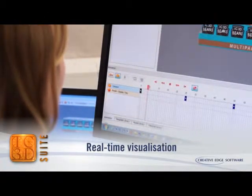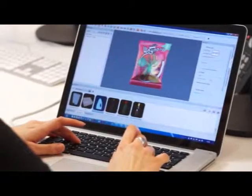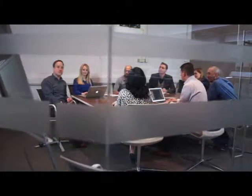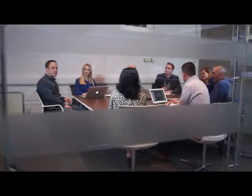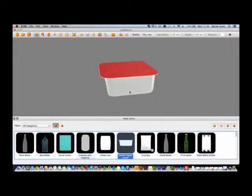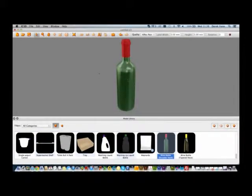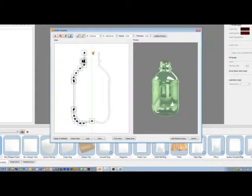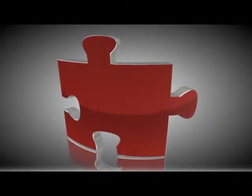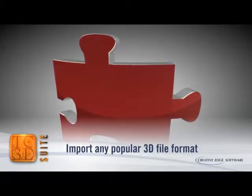Real-time visualization means the moment of creation is never lost, and at last there's time to experiment and build full suites of approval options for your clients. There's a comprehensive gallery of bottles, cans, cartons, bags, in fact pretty much anything you're likely to encounter in store, all fully adjustable. And if the library doesn't quite have the object you need, just import any popular 3D file format.